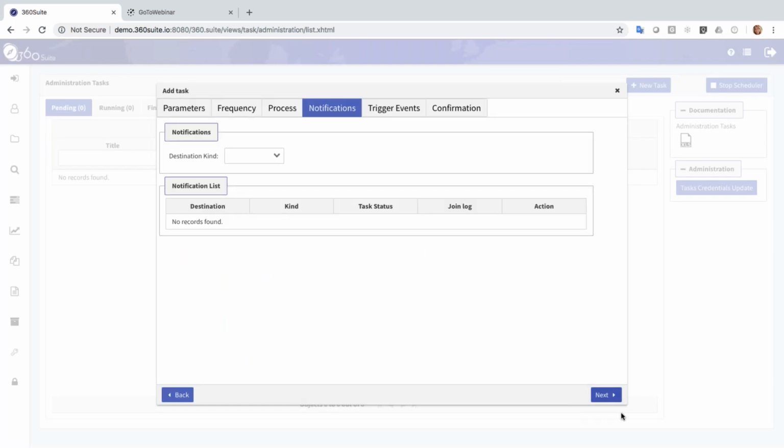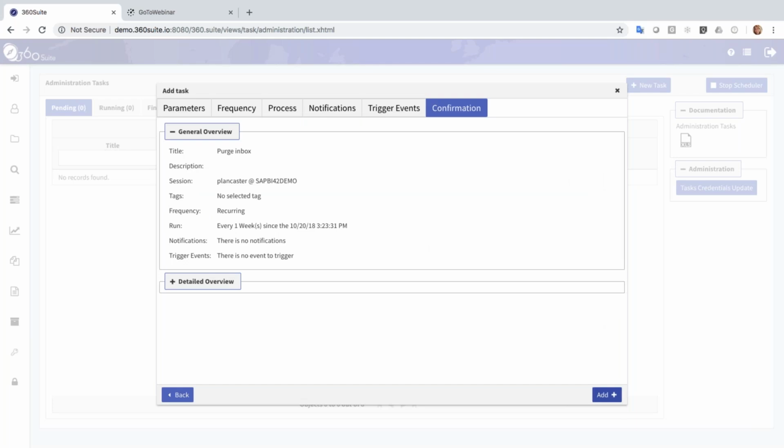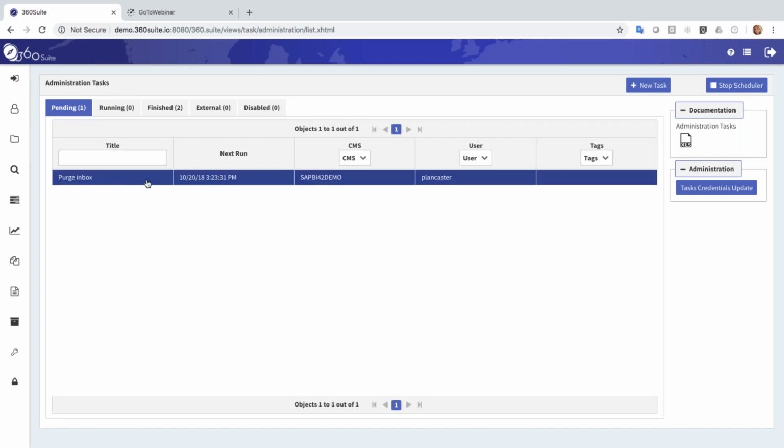I can set a notification, so when the job runs, I am notified. I'll skip that. If there are any trigger events I want, then I get a confirmation. So here I have created that task. That should show up in pending in a second. So here it is. Here's my task. It's going to run this Saturday, and it's going to purge all the inbox documents older than 60 days. That will run every week and keep my environment clean.